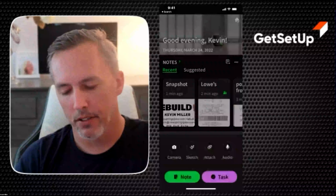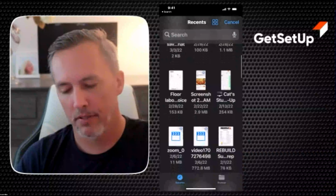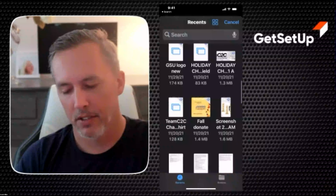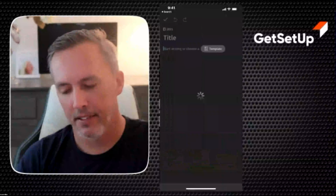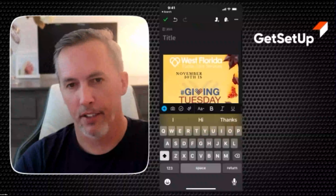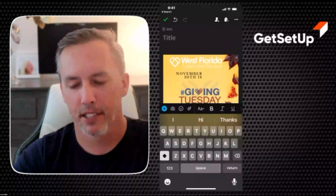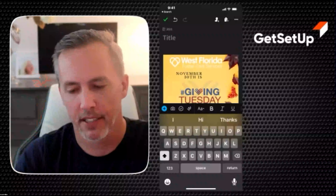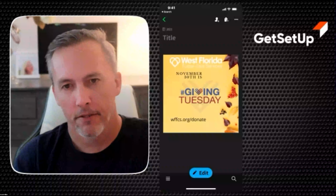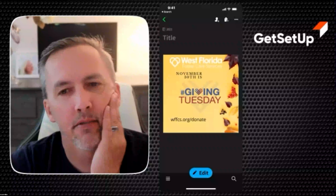You can also attach documents to it. If you have images or files or PDFs you want to attach, you can attach those. Like here's a file and it'll put it right in the note. If you do it on your computer, you can drag files right onto your note and it'll put them right in the note that way too, which is nice. Where would you be dragging them from? From your file manager or your desktop on your computer.